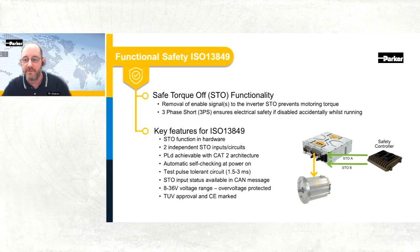Finally, on to functional safety. Achieving a safe torque off usually involves just switching off the power to the IGBTs, the little switches that are inside the inverter that generate the AC waveform for the motor. That's the normal way of doing things.